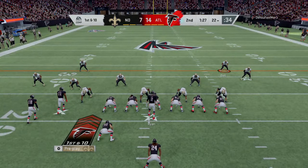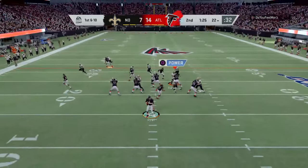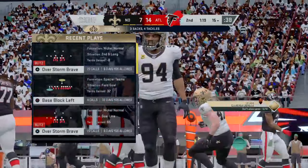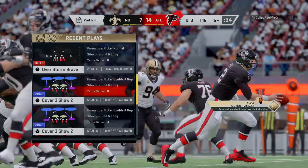Check right. Tight into the right. Now a play fake here on first down. Blitz coming, and down he goes. Cameron Jordan getting him once again, his third sack of the afternoon.